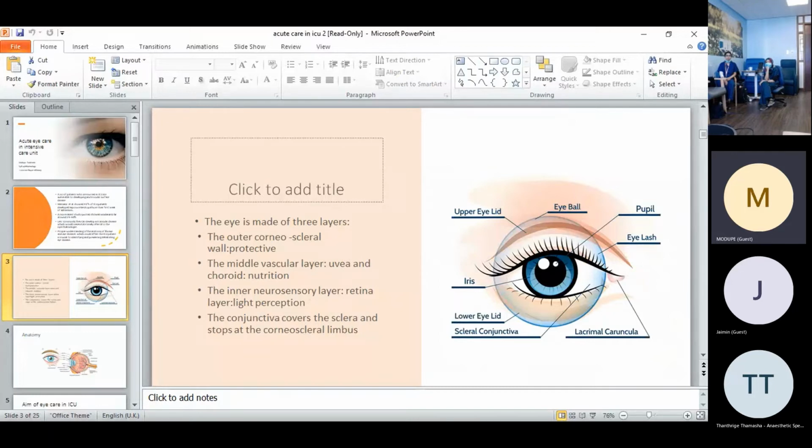And it's quite important that we recognize the problems that can occur in the conjunctiva. So we'll talk about that today.